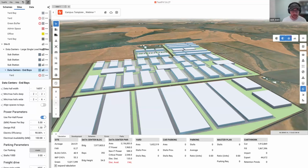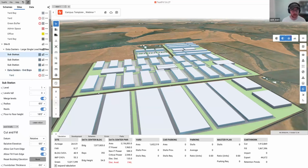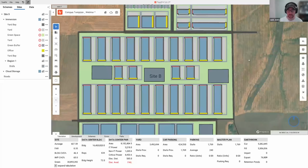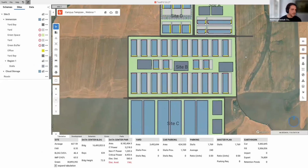But yeah, so we're trying to put as much variability in there as we can, getting into optimal layouts as quickly as we can.